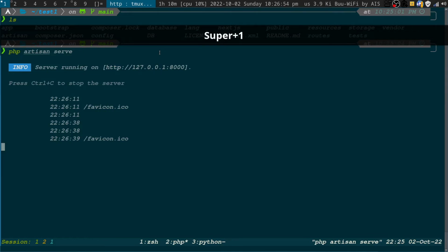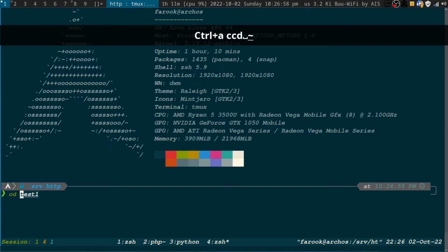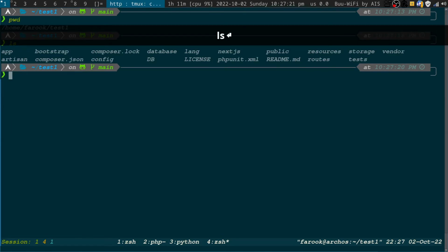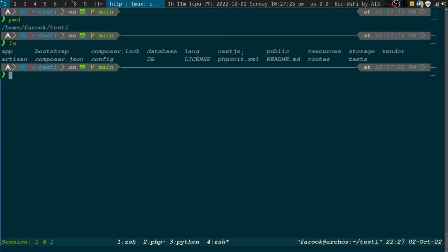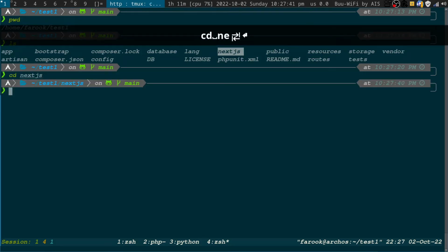Go back to the terminal again. I'm going to open up another terminal, and let's navigate to the folder called test1. Right now, if I type in ls to list the files, you're going to see one folder called nextJS, where we edited the .env.local file a minute ago. So let's cd into that nextJS folder.